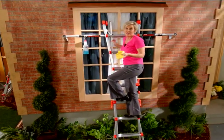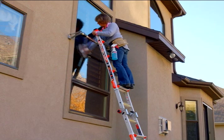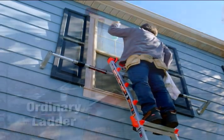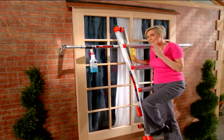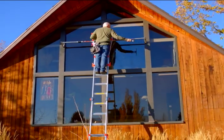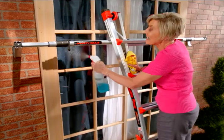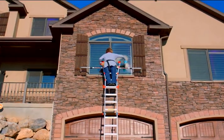You can also adjust your safety rails horizontally to create a wall standoff that's perfect for cleaning windows. You never want to put a ladder directly against glass panes. Your safety rails can be easily adjusted to go around windows. They can adjust to over 7 feet wide. This makes the job of cleaning windows or working around windows so much faster, easier, and safer.